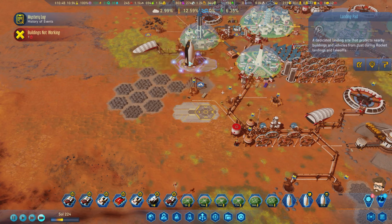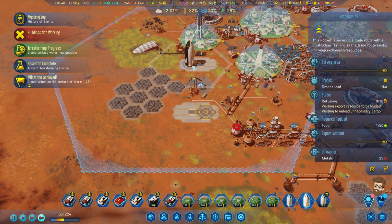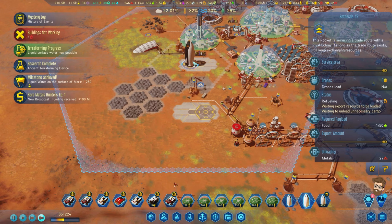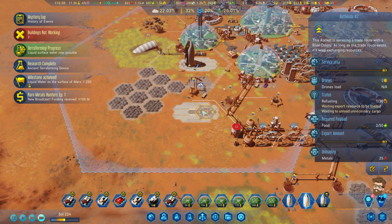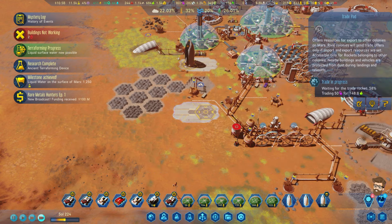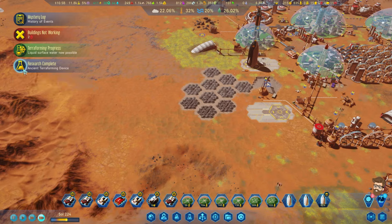This rocket is coming back with 29. There we go, boom. Liquid water, ancient terraform, all that stuff. So we're bringing back 29 metals for 50 food. So it's really 50 polymers for 150 food, subtract 50, 100 food, and 29 metals for 50 polymers. That's how my brain's kind of rationalizing doing this.